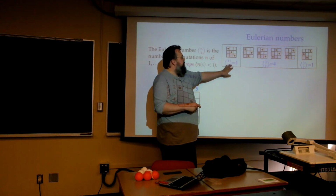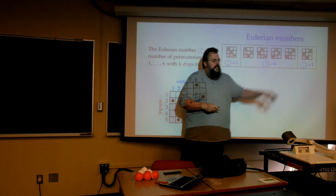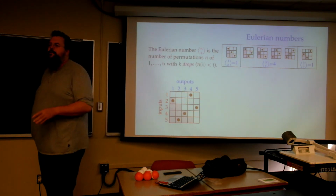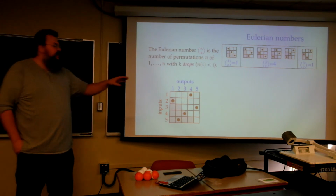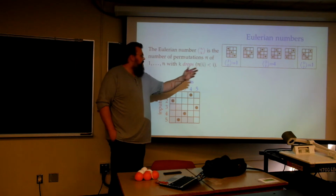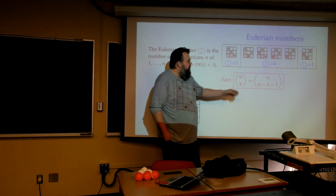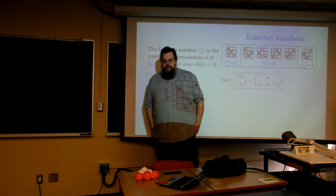So there's one Eulerian number where there's no drop, there's 4 where there's 1 drop, and there's 1 where there's 2 drops. Now, other than the definition, there's one more fact we need to know, which is that there's symmetry. And you can see it, the 1, 4, 1. The same forward or backwards. And it's a true fact in general that the Eulerian number A(n,k) is the same as the Eulerian number A(n, n minus k minus 1).